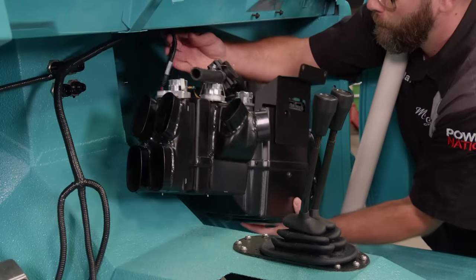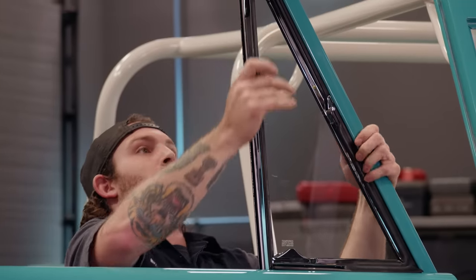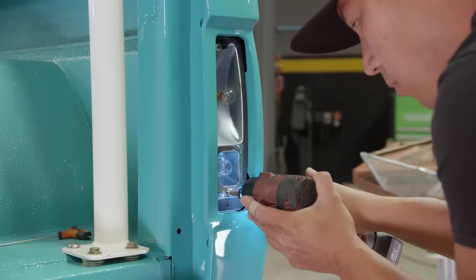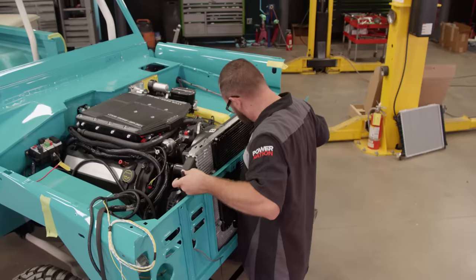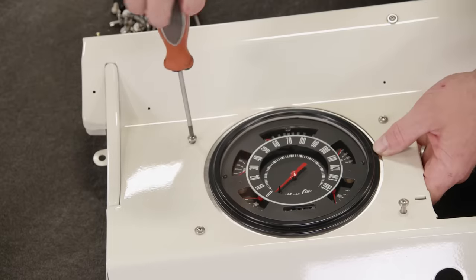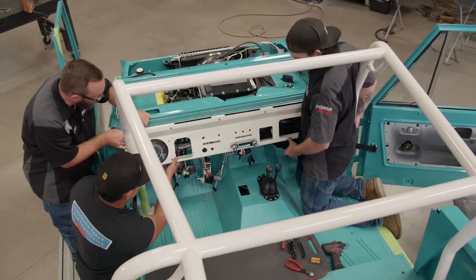Today on Music City Trucks, we get our Bronco closer to done with an AC system, door components, wiring, a cooling system, and the start to our amazing new dash. Man, that looks good in there.